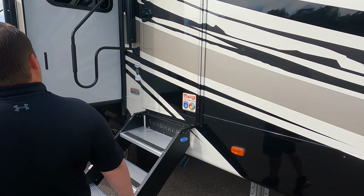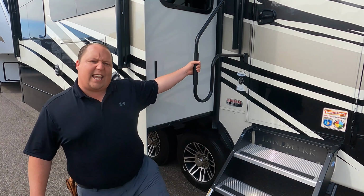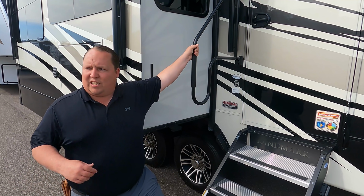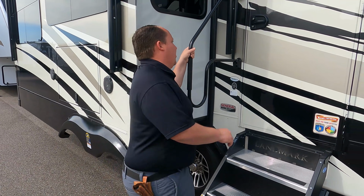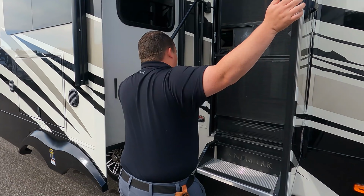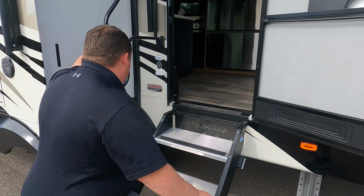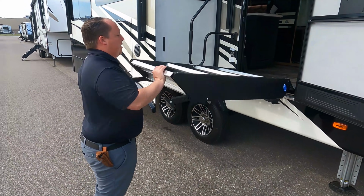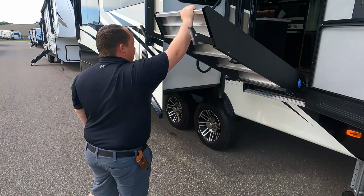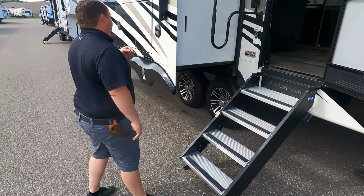Coming on down the side, because this is a Heartland motorhome fifth wheel, they do use the Azdel sidewall composite, which is a green-based material that will never ever delaminate on you. Right here, when you open this up, we do have these nice solid steps right here, and it does have the hydraulic assist, making it very easy and nice to lift up and down into the RV.